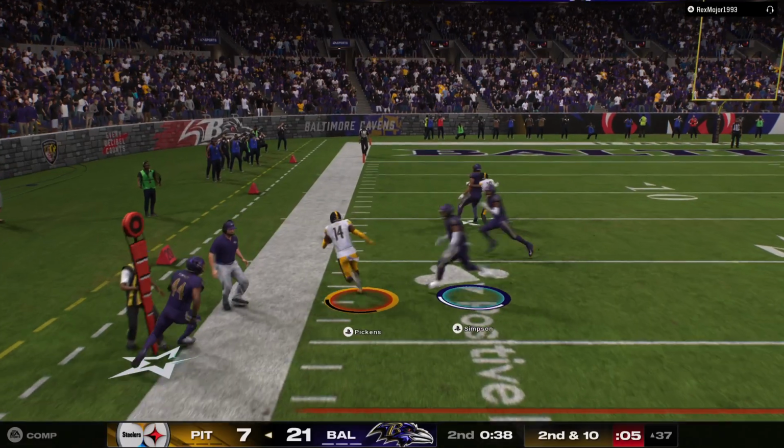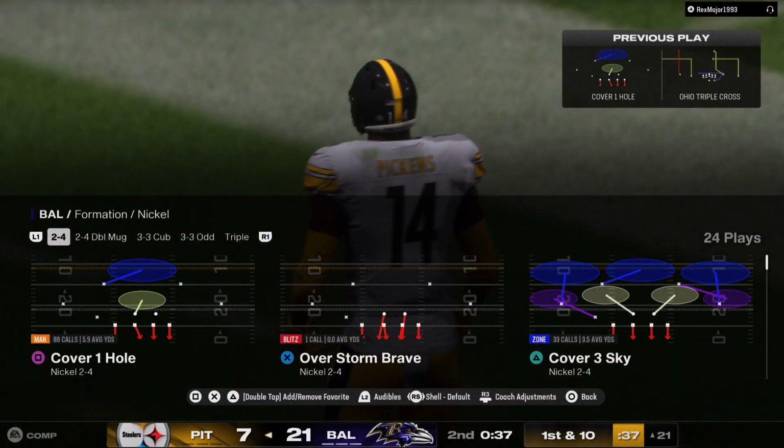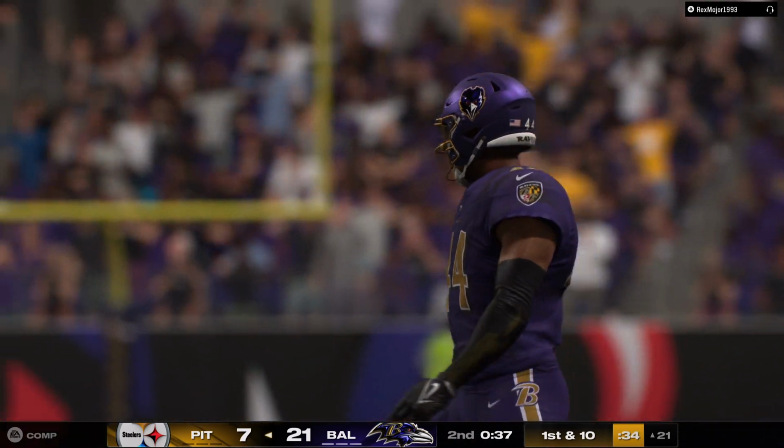To the outside. Catch made by Pickens. 17 yards on that play. Good for a Steeler first down.